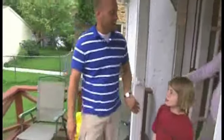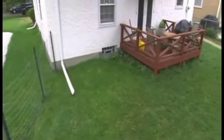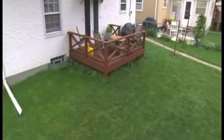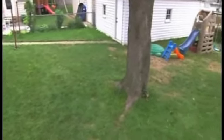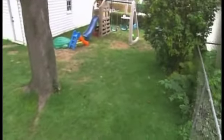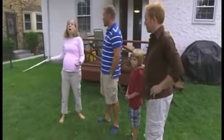The deck, a little on the small side. Oh, we can barely fit a table and chairs on this thing. We'll have to open that up a little bit. Excellent. We have lots of grass space, which overall, again, is good with the kids and the dogs. We don't want to lose all of the grass. We definitely need some space for them to be able to run around and play. Okay. But then, it doesn't have to be all grass either.